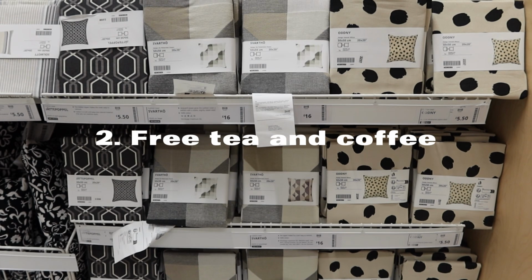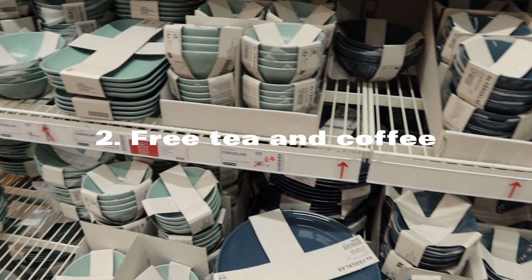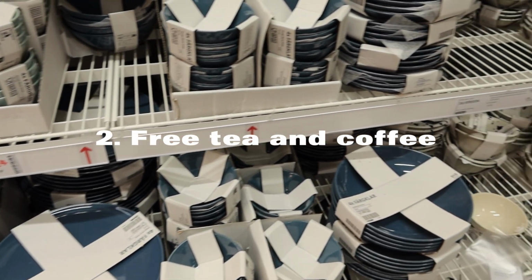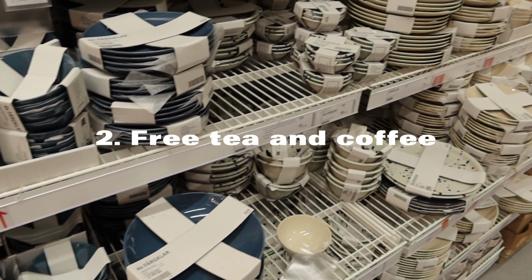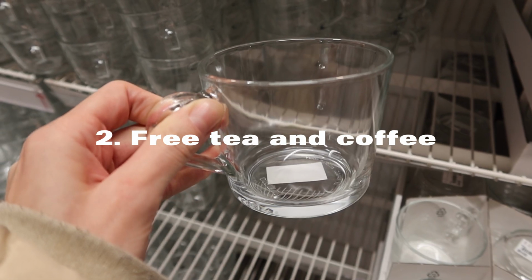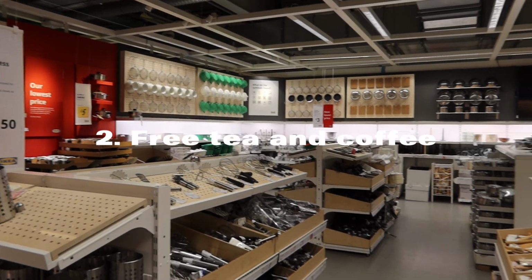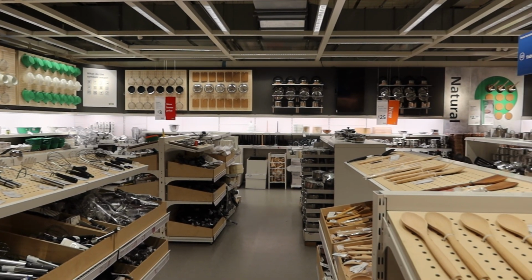If you have a family card, you can get free tea or filtered coffee plus refills, and this is available every weekday. And as with all family member offers, you simply scan your card at the checkout. You only need one membership per group, so you don't need to all have your separate cards.